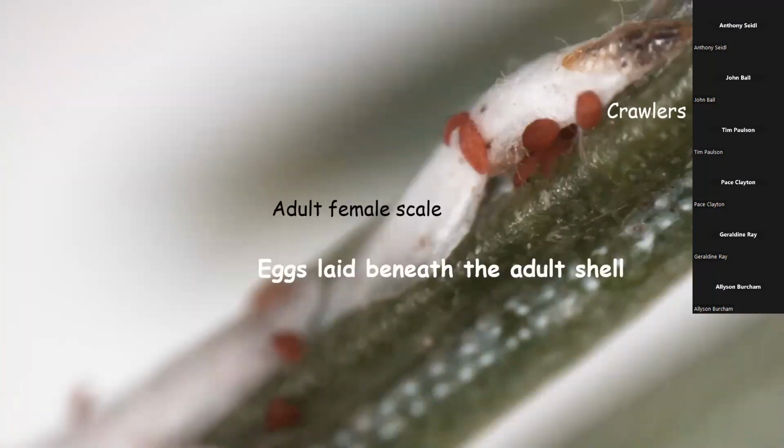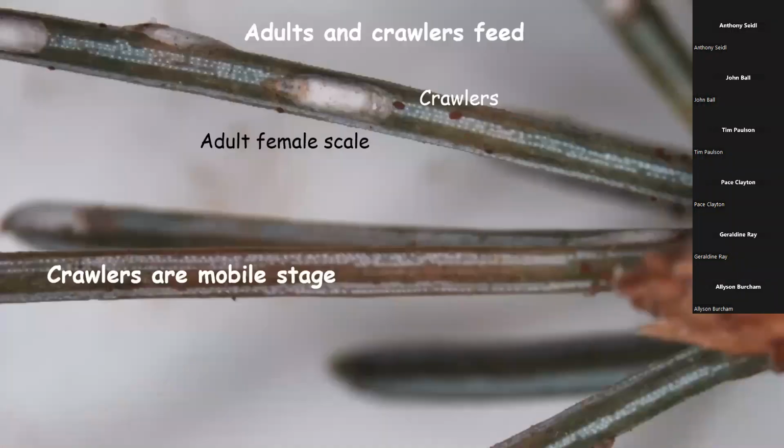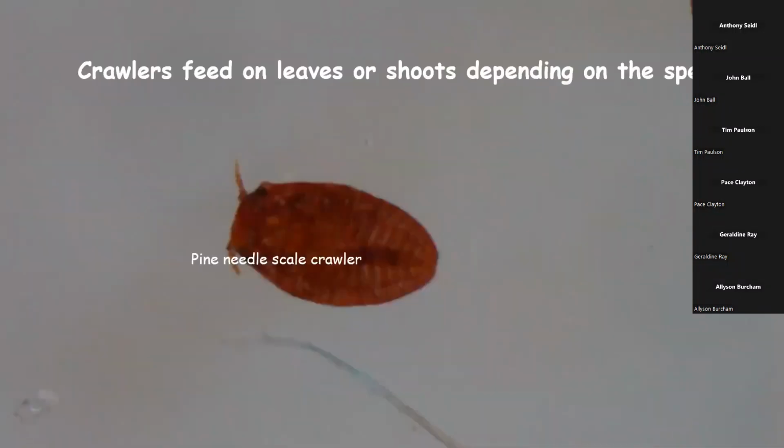What happens is the eggs are laid under the shell of the female scale, and then she dies. And then when the crawlers hatch, they're going to crawl out from beneath their now dead mom and move out onto other tissue to begin to feed. And again, these are sap sucking, and then after a point, develop a hard shell. And look at this. You can see them. There's the adult scales, and all on that foliage is the small crawlers, and they're the mobile stage.